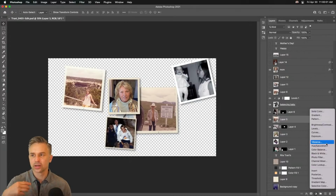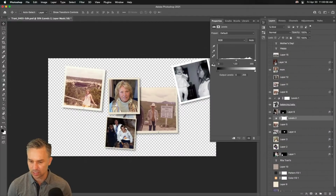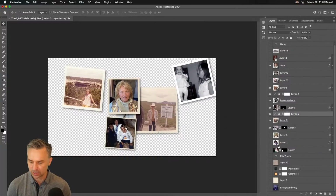Right? So that's what you want to do. You want to look for these easy buttons at the end of the day, just making things easy on you. That's what I always look for, the auto buttons. Click, boom, done. Let's move on.